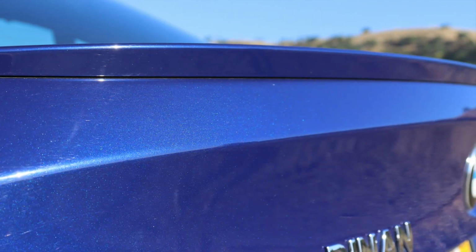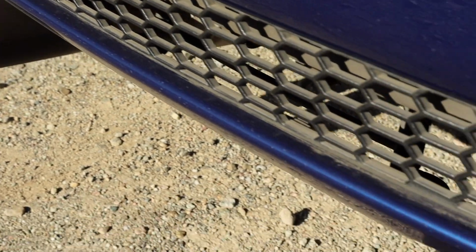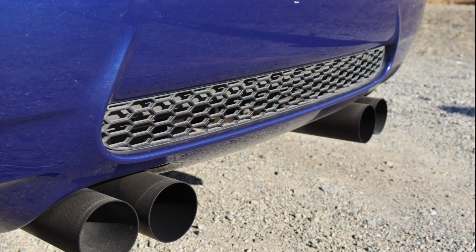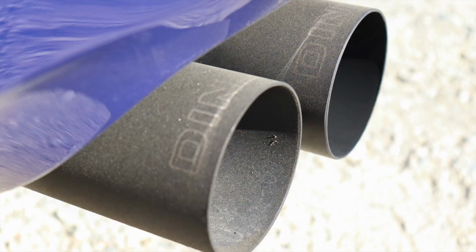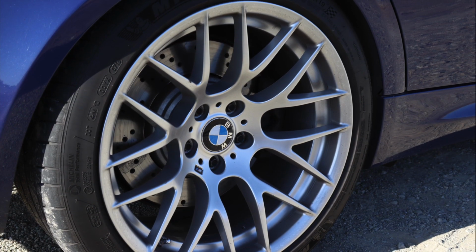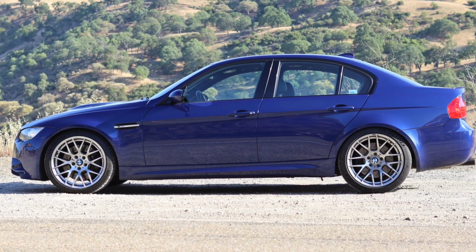The subtle trunk lid spoiler certainly adds some factor of downforce, and a mesh central diffuser allows muffler heat to be extracted while moving. Centered quad tailpipes are similar in design to those found on the E46 M3. These Dinan examples follow the trend line of subtly aggressive with their black finish. The Competition Package 19-inch wheels are a timeless design and perfectly match the dimensions of this M3.